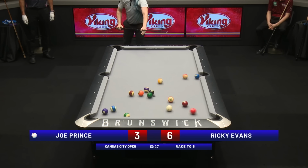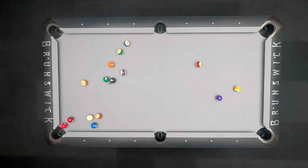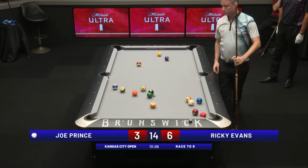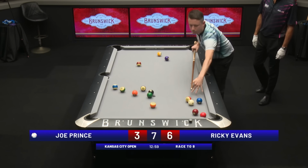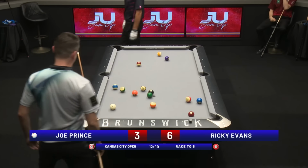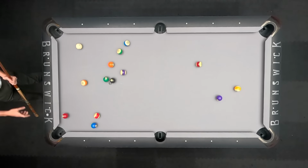The thing is, when Ricky Evans has put himself in a bit of trouble, he's managed to dig himself back out of it again. And Joe Prince has got a big problem here. Solids are the suit. Play the combo into the bottom corner. Try and kick into the 6 and the 8. Not sure about that. I'd have rather played that very thin into the 6 and the 8. Broke them apart.